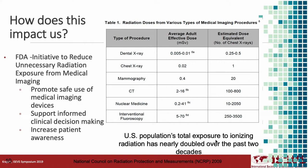This has been noted by the FDA. Over the years, they've tried to have regulation regarding radiation exposure using CAT scans and x-rays so that this can be monitored and reduced to protect patients. But they have noted over the last two decades a doubling of radiation exposure to people, patients, and in the environment.